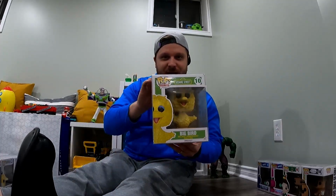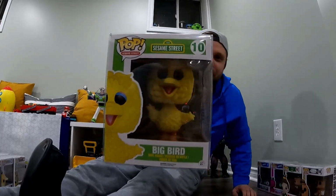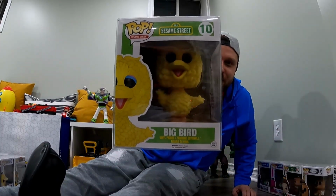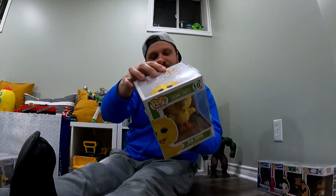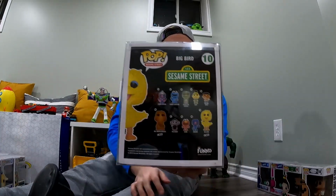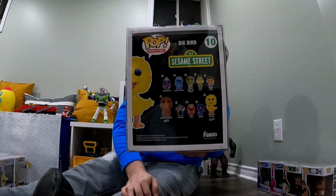This one hit home for me. She decided to go with the Big Bird. Amazing pop. Really nostalgic. Such an amazing set. Just for someone who grew up with Sesame Street and the original crew of it.